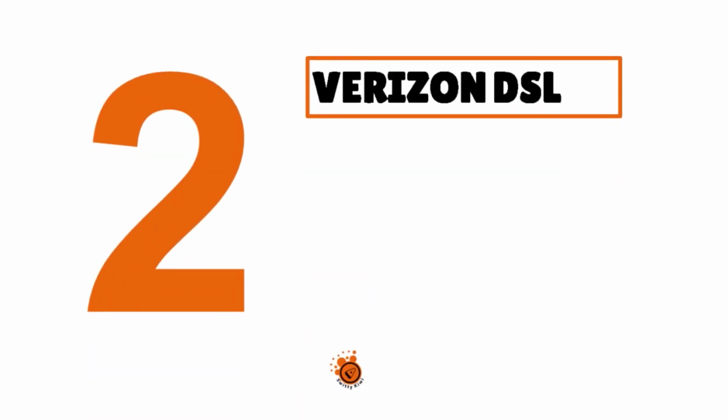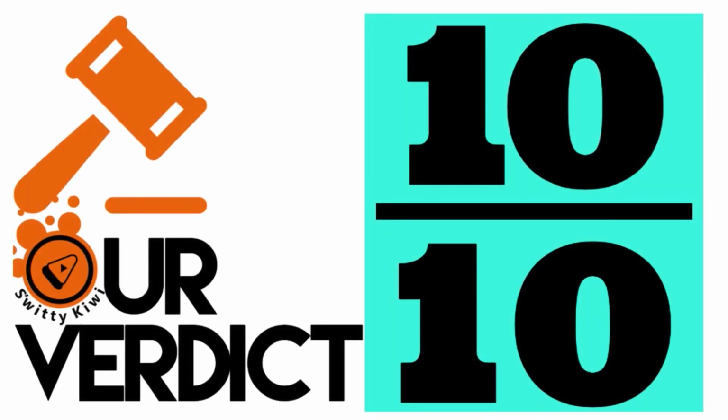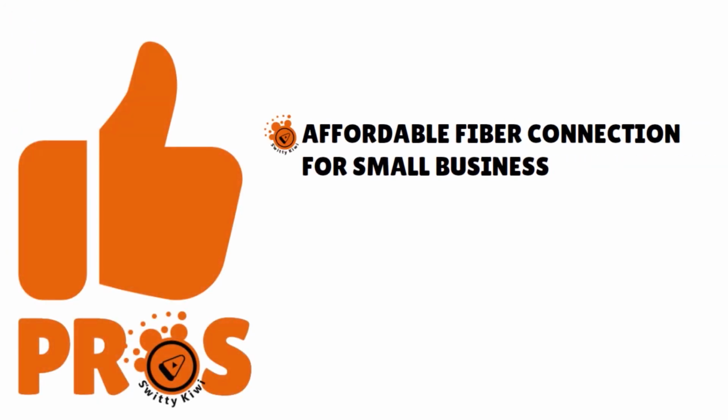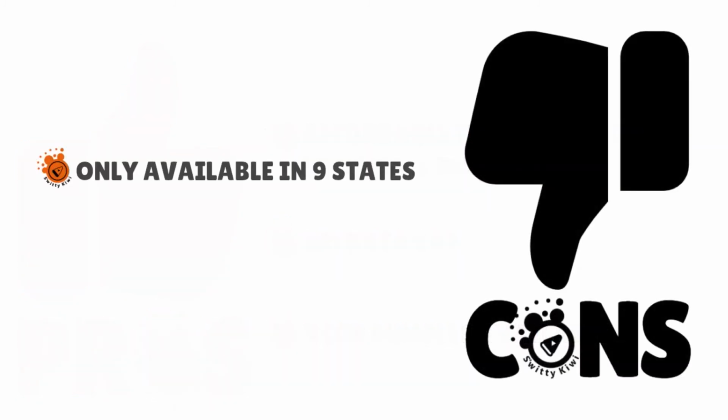Number 2, we have Verizon DSL. Our score 10 over 10. And what are the pros and cons here? For the pros with the Verizon DSL, you have an affordable fiber connection for small businesses. No data cap, voice over IP bundles are available. The cons, it's only available in 9 states and no hotspots.